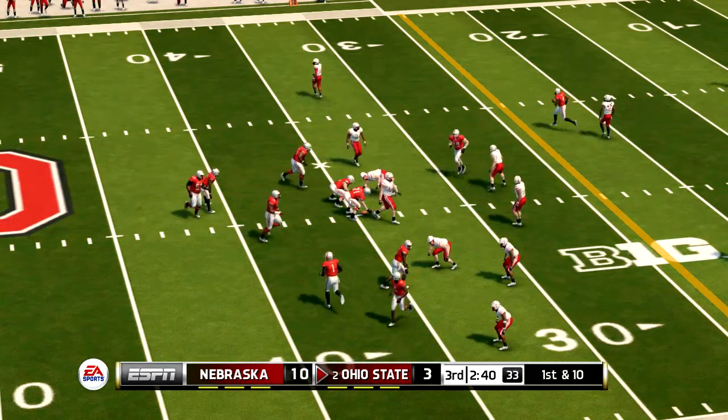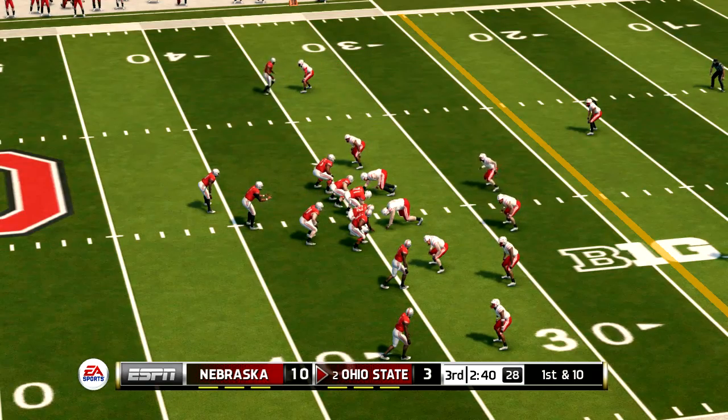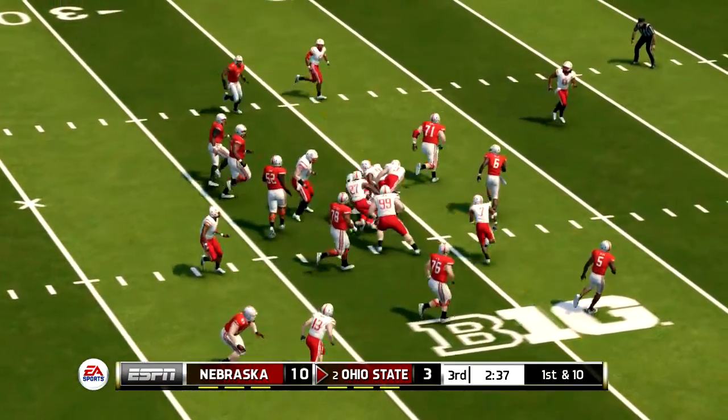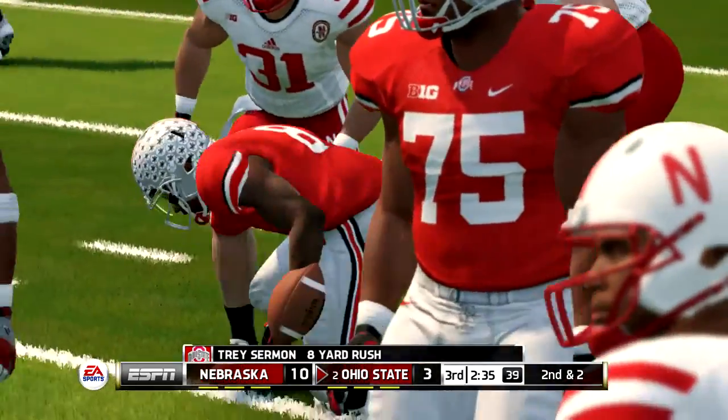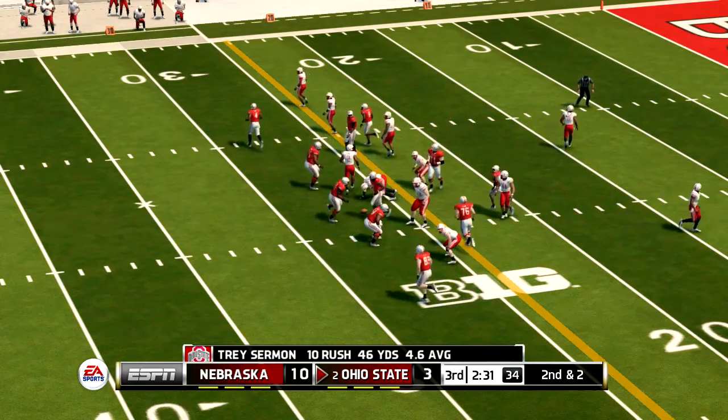Let's go, Pete. It's gonna be a long day, offense. Mike 3. Check, check. They'll bring him down around the 27-yard line. That's a gain of 8 on the play. That makes it 2nd and 2.